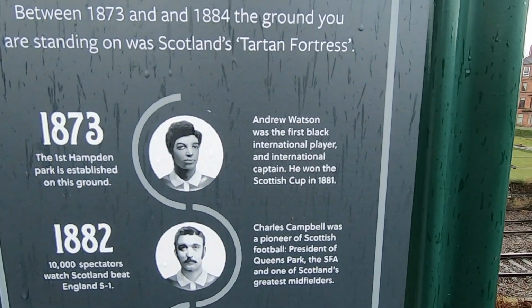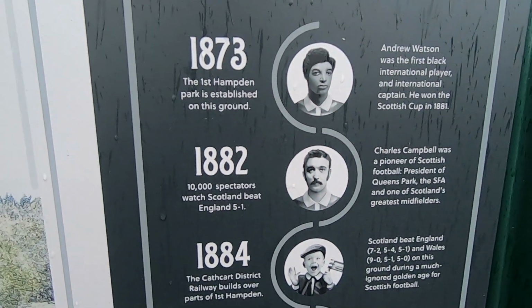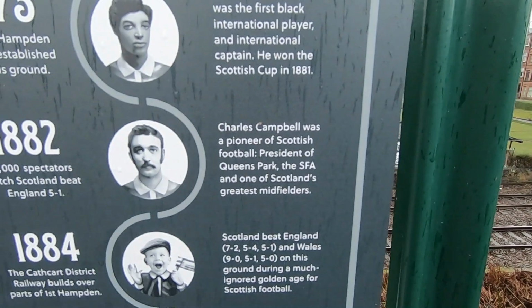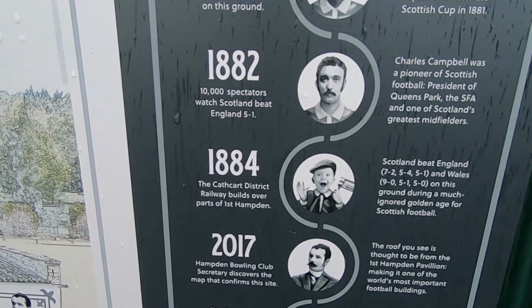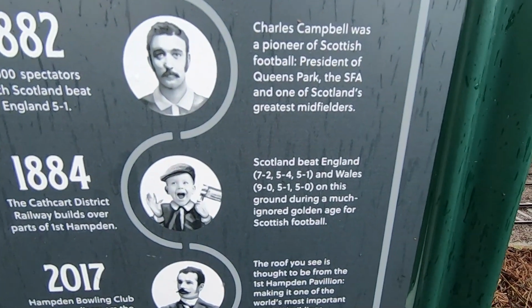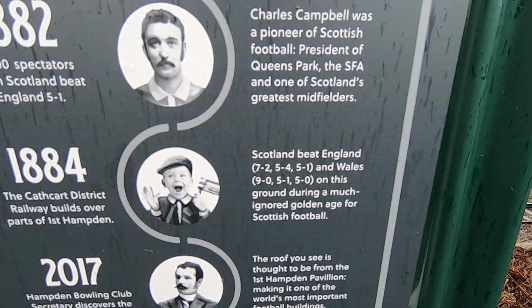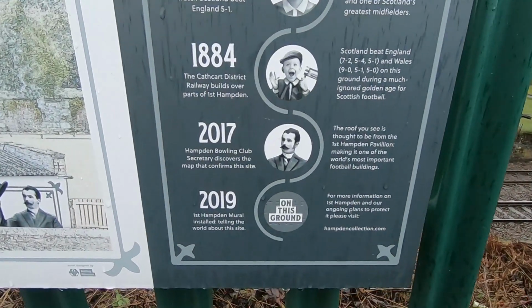Andrew Watson was the first black international player and international captain. He won the Scottish Cup in 1881. 1882, 10,000 spectators watch as Scotland beat England 5-1. Why have they got to put that in? Charles Campbell was a pioneer of Scottish football, president of Queen's Park, the SFA, and one of Scotland's greatest midfielders. 1884, the Cathcart District Railway builds over parts of first Hampden. Scotland beat England. Okay, let's gloss over that. And they also beat Wales 9-0, 5-1 and 5-0 on this ground during a much ignored golden age for Scottish football. Yeah, it's not ignored to me, or I guess you lot watching, so fair play.